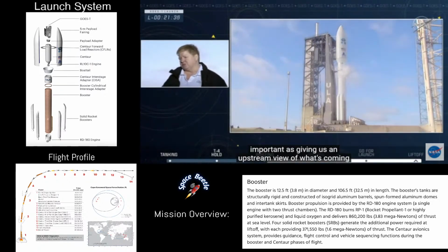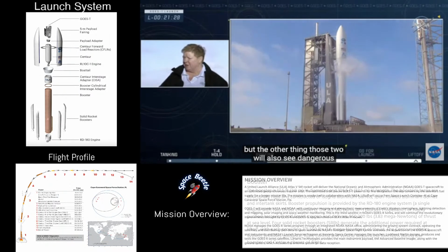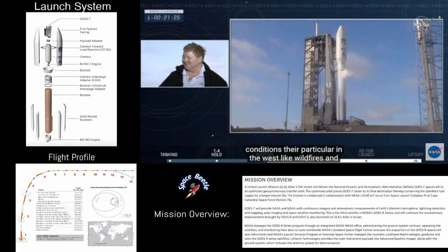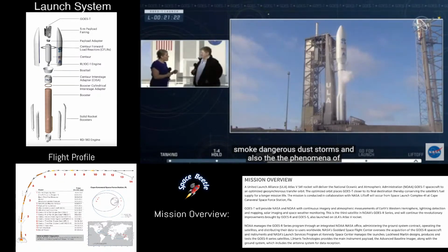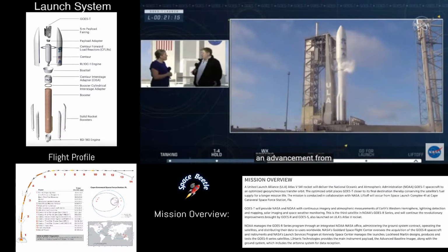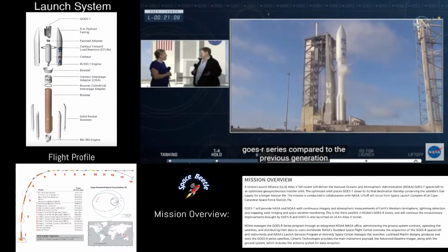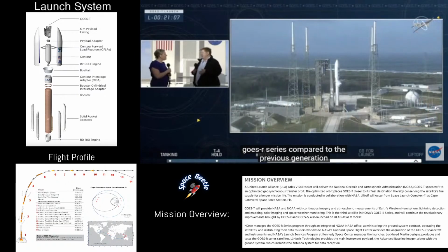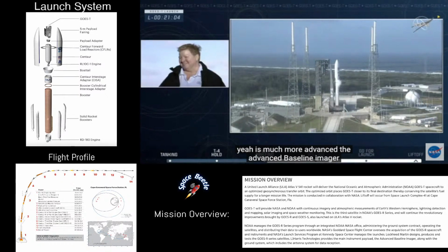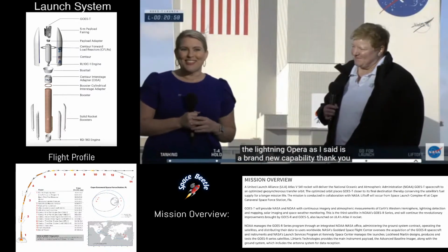But the other thing, GOES-T will also see dangerous conditions that are particular in the west, like wildfires and smoke, dangerous dust storms, and also the phenomenon of atmospheric rivers. That's incredible. And so some of these instruments that are on board are an advancement from current satellites that are in orbit now. Is that correct? So the GOES-R series, compared to the previous generation, is much more advanced. The Advanced Baseline Imager generates 60 times more imagery, and then the Lightning Mapper, as I said, is a brand new capability. Thank you so much, Pam, for giving us some insight into this mission. We're excited to see the launch, and Megan, we're going to go back to you.